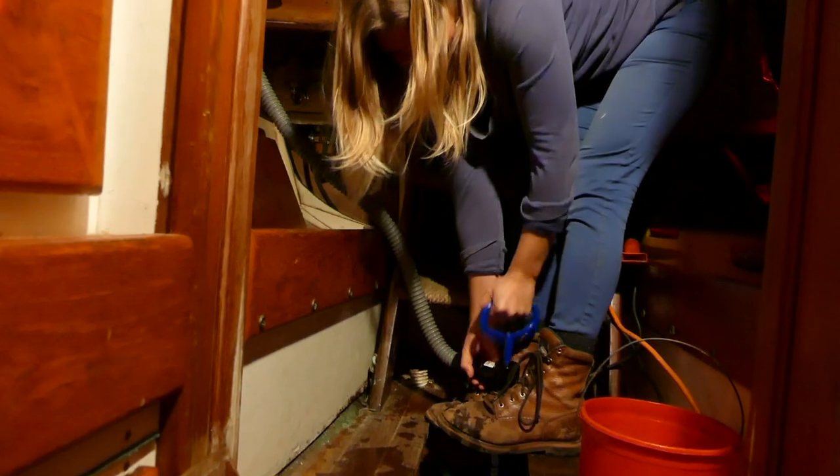Looks good. Just leave all the floorboards up and everything when we leave too. Yeah, leave everything as open as possible.